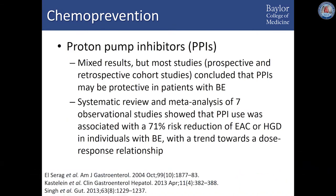Proton pump inhibitors, or PPIs, have shown mixed results, but most studies, from prospective and retrospective cohort studies, have concluded that PPIs may be protective in patients with Barrett's esophagus. A systematic review and meta-analysis of 7 observational studies showed that PPI use was associated with a 71% risk reduction of esophageal adenocarcinoma or high-grade dysplasia in individuals with Barrett's esophagus, with a trend towards a dose-response relationship.